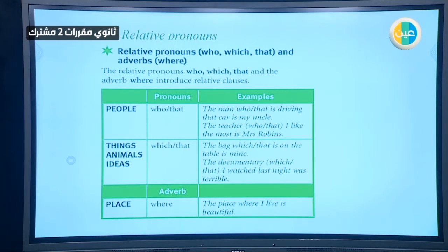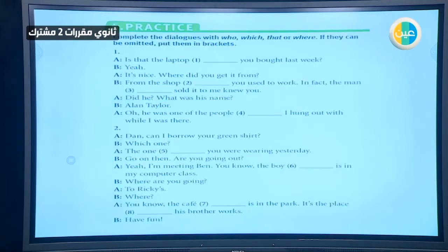Here, I want you to notice the difference. The place where I live is beautiful. If I ask you, where do you live? I live in a place. So place here, do you think it's a subject or an object? Okay, the action happened to it. So it's an object. Here, in this case, it's okay for you to omit where. You can say the place I live in, the place I live, the place where I live is beautiful. You can, of course, change some of the part of the sentence, but here means that it's an object. Okay? Now, in your book, in your practice, you have long exercises, but it's so easy.